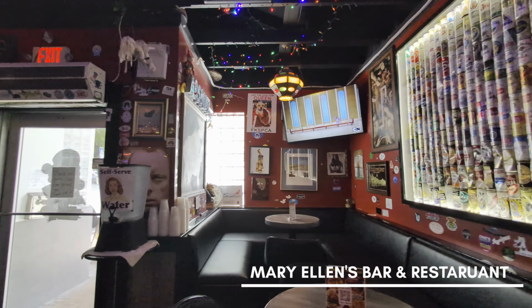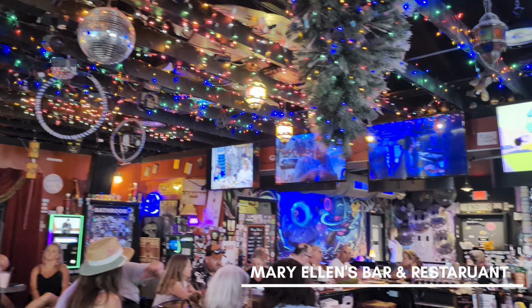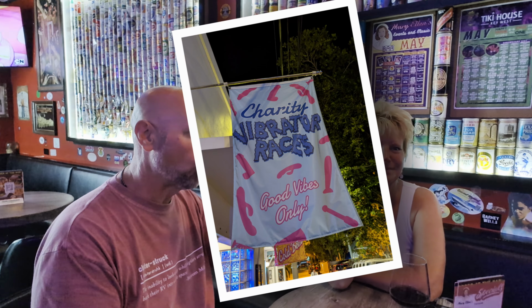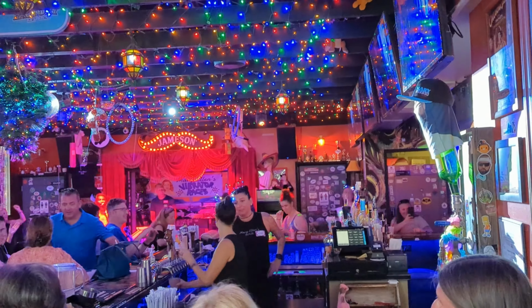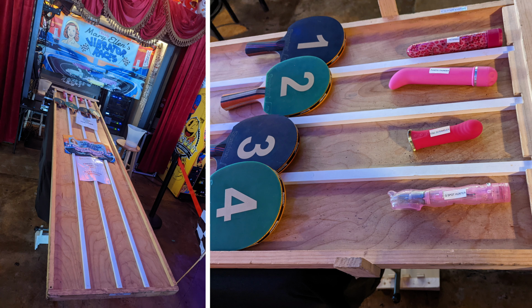Mary Ellen's is a place just off Duval Street. During the day, it's your local bar with tons of personality. We sat down to have a drink and soak in the atmosphere, but the real fun is on Thursday nights for their legendary charity races. Here's how it all works. For each race, people bid on their favorite racer. Some bids can reach $200 or higher.